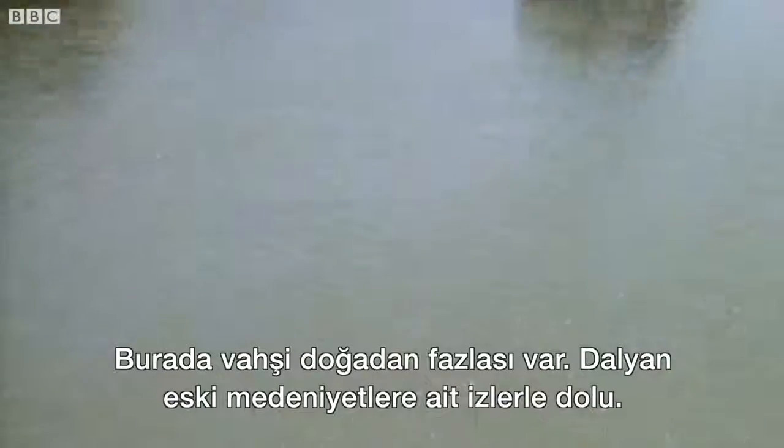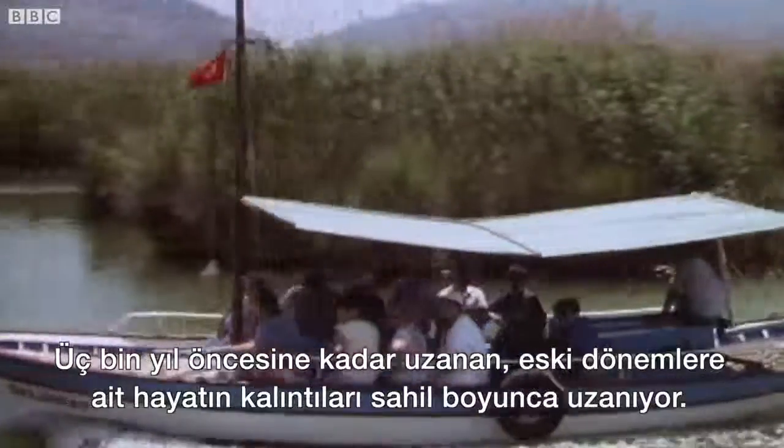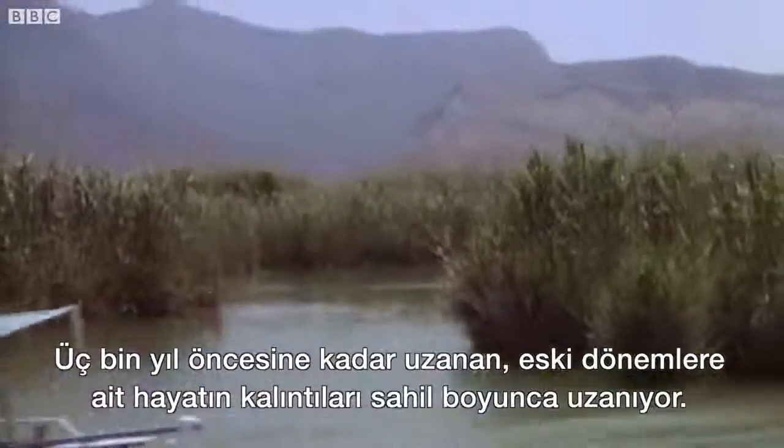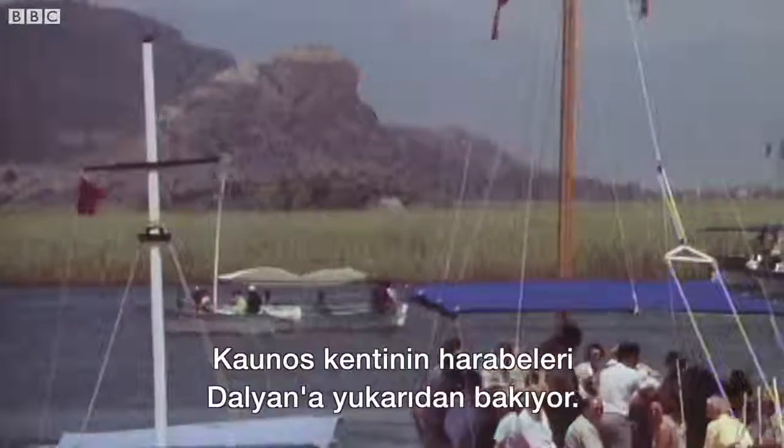But there's more than wildlife. There are signs of ancient life here. Scattered all along this coastline are the remains of life from as long as 3,000 years ago. Overlooking the water are the ruins of the city of Kaunos.